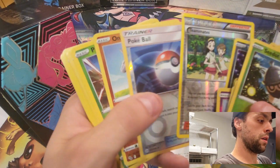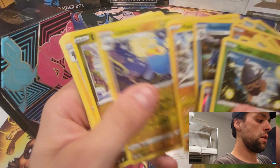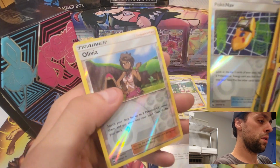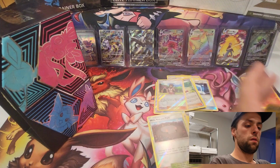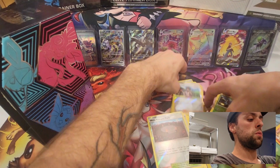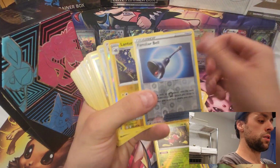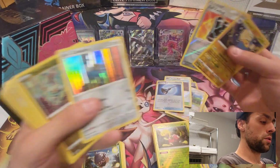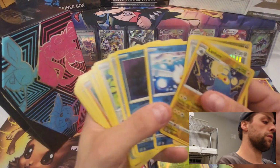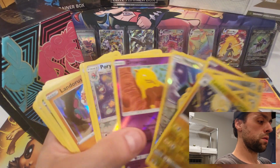Alright, here we go. We get back into some regular Sword and Shield bulk. A couple more nice ones. Look at that. Alright. Out of all those cards that I just went through, only this many were non-old ones. That's insane. That's craziness. Why are these cards in here? Somebody out there is desperately looking for these cards. Toxic Croak.